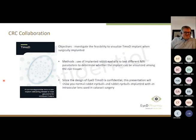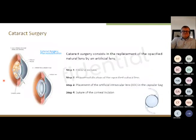Rabbits were chosen since they exhibit an eye size similar to the human eye, accommodating the TMOD dimensions. Since the design of TMOD is confidential, I will show you the result generated with the CRC platform with a normal rabbit eyeball and a rabbit eyeball implanted with an artificial intraocular lens used to treat cataract.